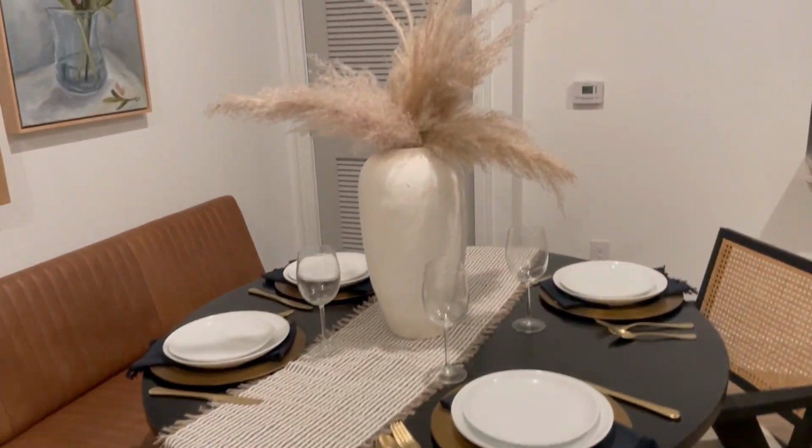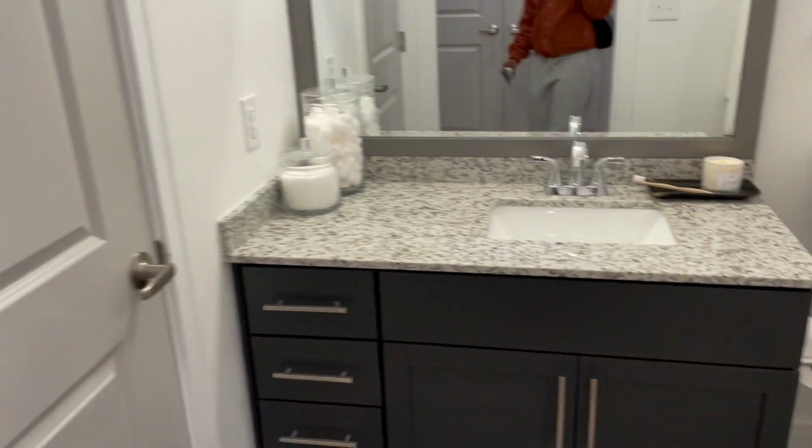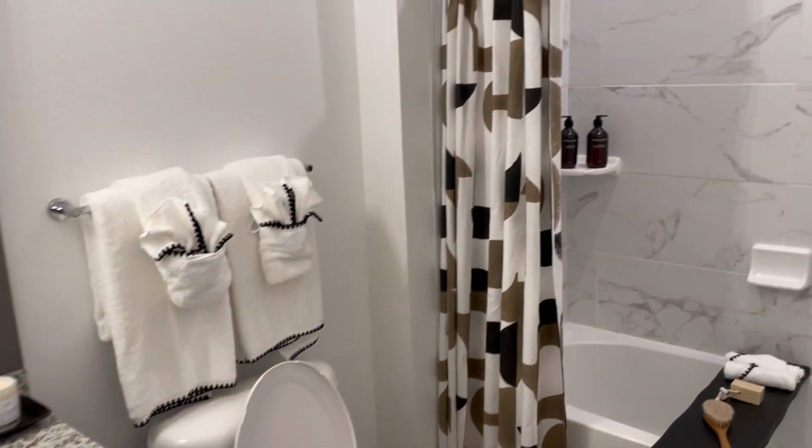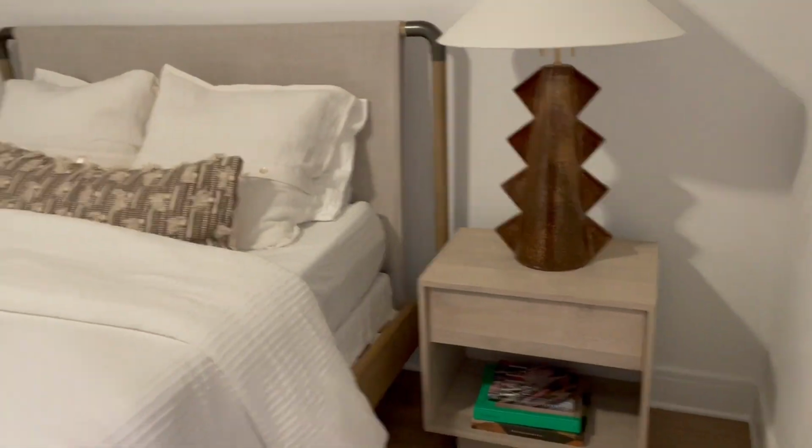This is our two-bedroom, two-bathroom. Maybe you go this way. This is your guest. So, is all the apartments hardwood? It will be hardwood floor. It's going to be carpet just in the bedroom.